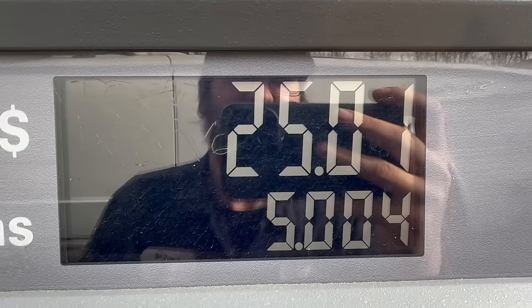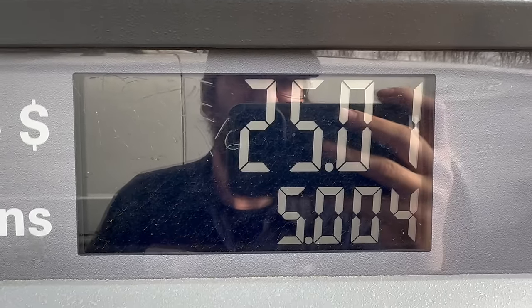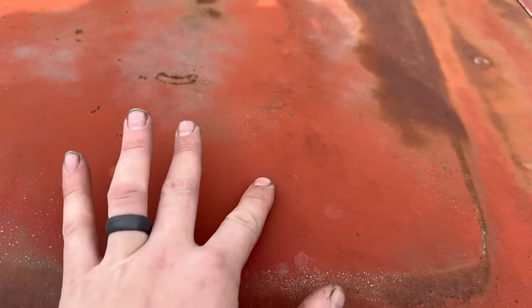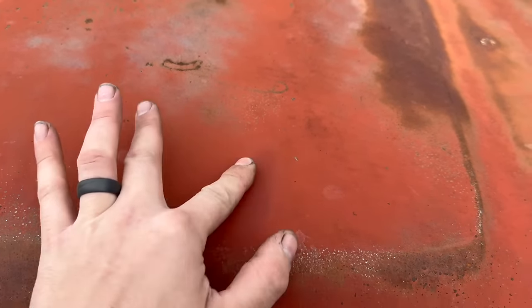Here's how you put fuel in the ramp truck. I am not gonna fill it yet. I know exactly what'll happen if I fill it. Also, yes, diesel is stupidly expensive at this station. Should have washed it.